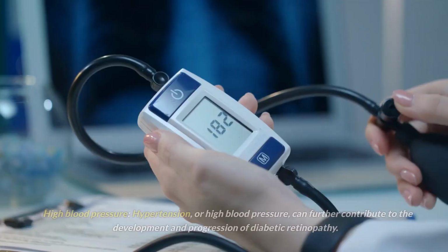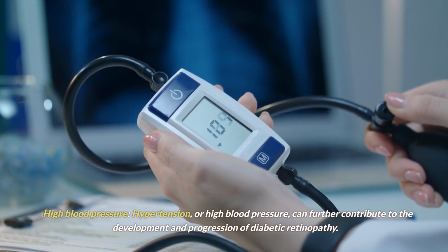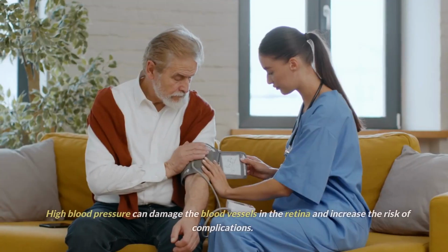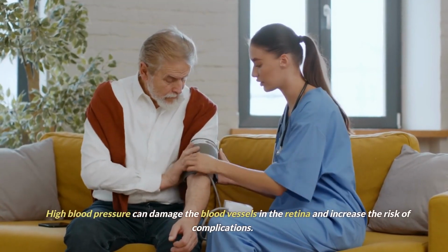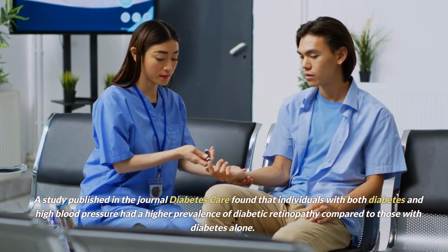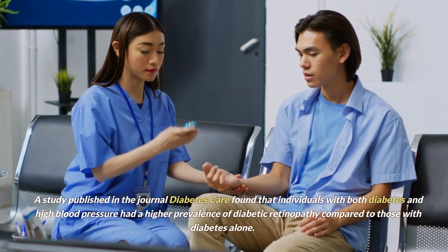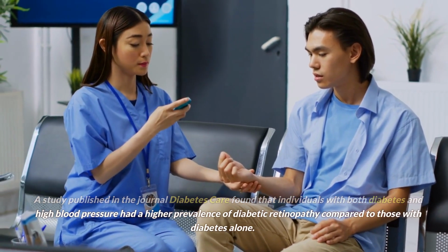Number 3. High blood pressure. Hypertension, or high blood pressure, can further contribute to the development and progression of diabetic retinopathy. High blood pressure can damage the blood vessels in the retina and increase the risk of complications. A study published in the journal Diabetes Care found that individuals with both diabetes and high blood pressure had a higher prevalence of diabetic retinopathy compared to those with diabetes alone.